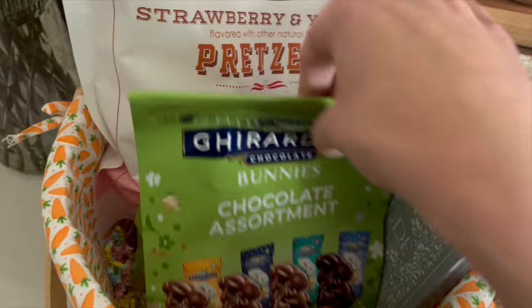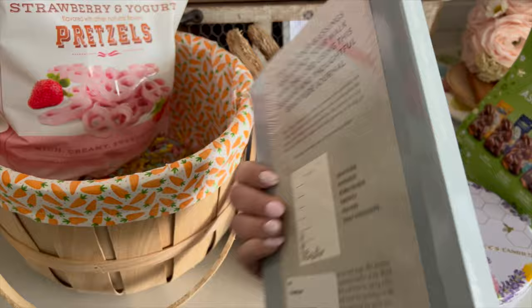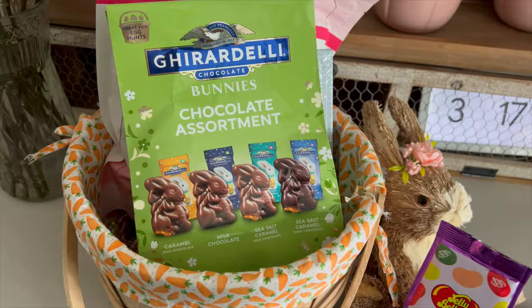And then my favorite, strawberry yogurt pretzels. Haley got some of these too, I know, from Costco. Look, she even put the cute colored paper down on the bottom. And then this is a gratitude journal of some kind. Look, that I can write down some stuff, very nice. And then more candies. I think I'm gonna bring these ones to work though, so everyone can enjoy with me. But that was so sweet of her.